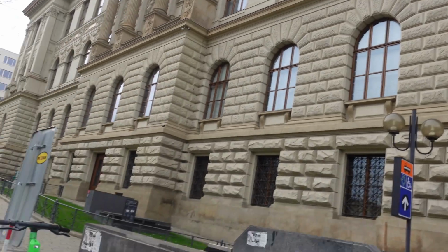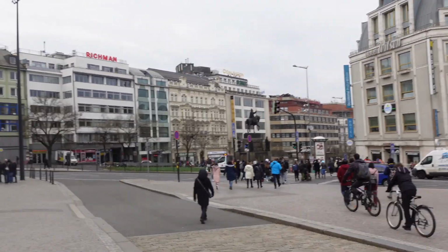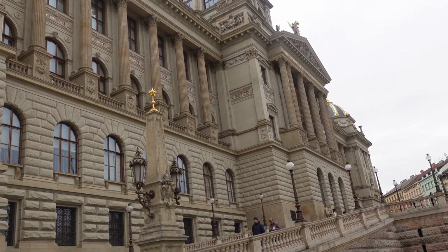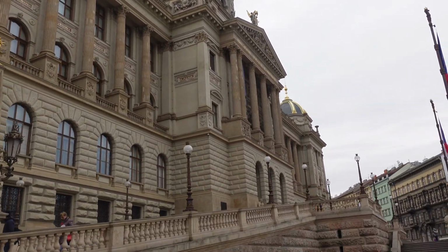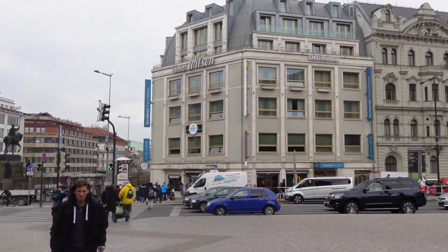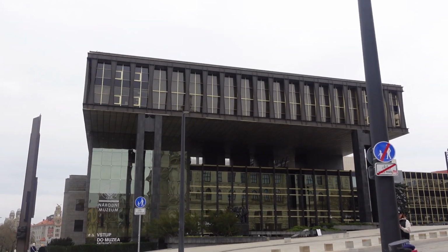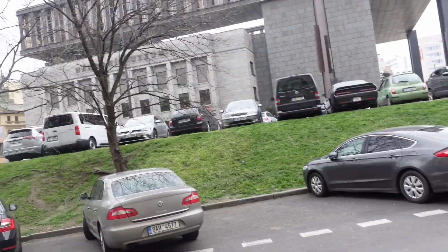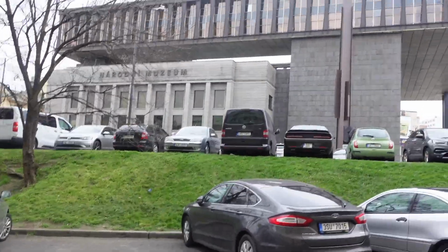Wenceslas Square is not very far from the train station. So National Museum in Prague, which is at the top of the Wenceslas Square, it's the oldest and the largest museum in the country. This museum is open from Monday to Sunday between 10 a.m. to 6 p.m. Next to this building of National Museum, they have made a new building of National Museum as well. It's right next to this old building, but it has got a more modern architecture.